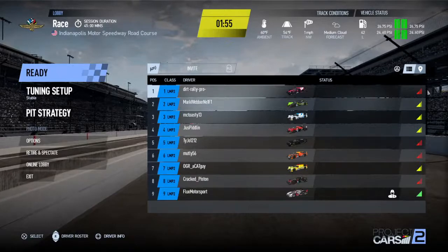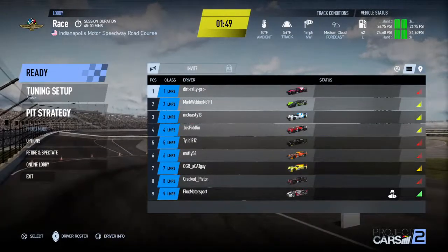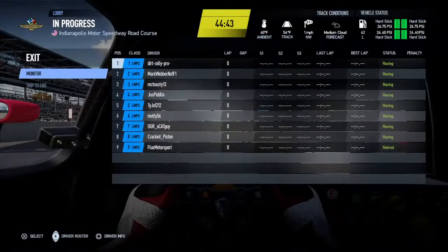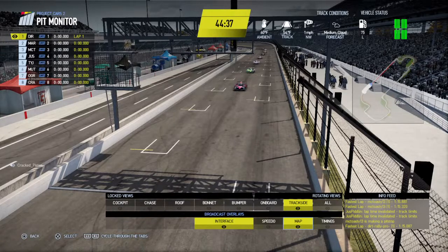We had a great GTE race earlier, and I think 6 of these 8 drivers were in that race earlier. Only Mark Webber and Cracked Piston were not. So these guys are going to do a formation lap. It is going to be a single file start for safety reasons here. Rolling starts on the American circuits, US style.